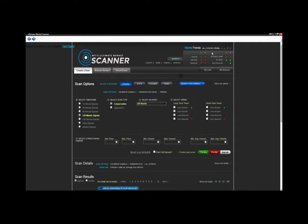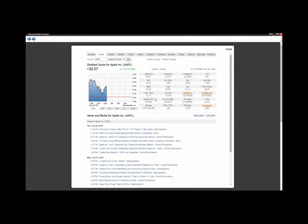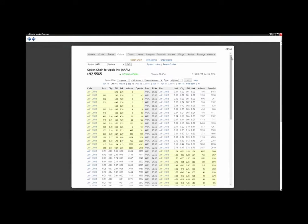The market scanner does provide a lot of market information. In fact, it's a one-stop shop. Let's say we're looking at Apple, AAPL. We can come in here and it pulls up detailed quote information and recent trades. For my options traders, I did see a lot of options traders here, you can pull the options chain right up from the market scanner. Your charts, news, financials, analysts, recent earnings reports, that sort of thing.